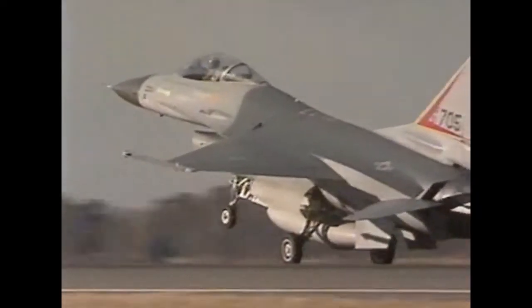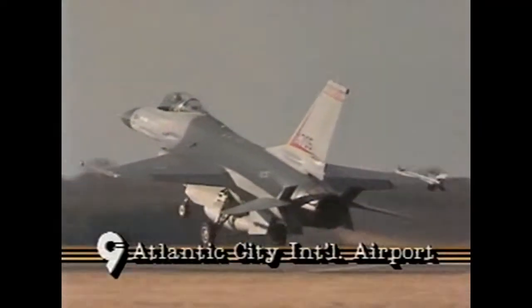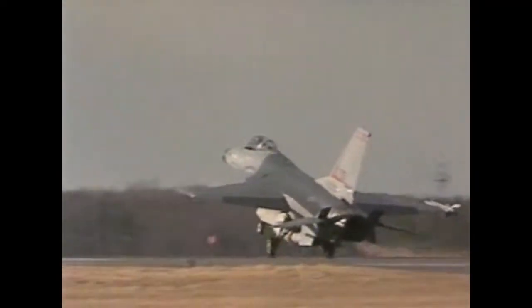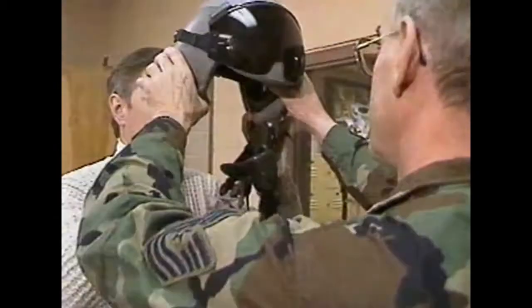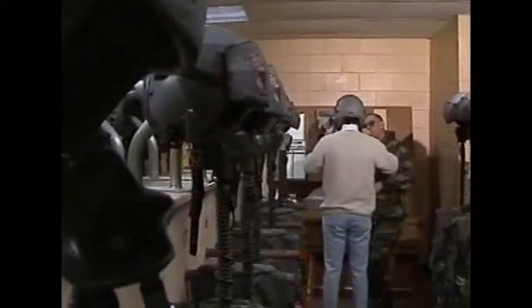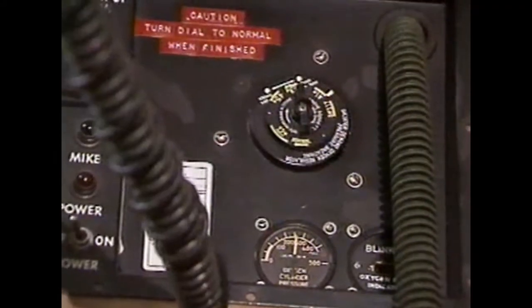This is an F-16 flown by the New Jersey Air National Guard, 177th Fighter Interceptor Group. Getting ready to fly one is serious business. Just take it like this and pour it. It's a little more involved than getting dressed in the morning. With this hand, you put this on your face, and this hand, you have to find that hole right there. Now, we'll hook you up to some oxygen, and we'll look for some leaks on the mask.